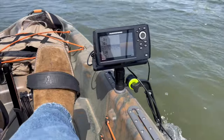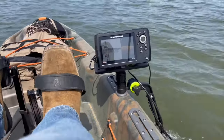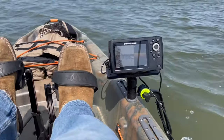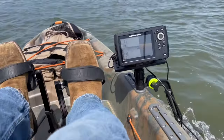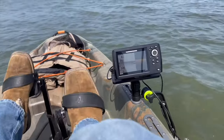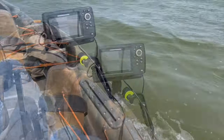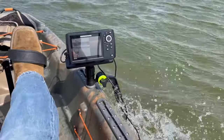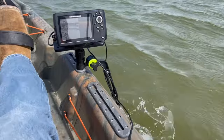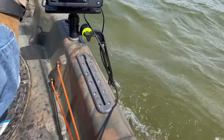I'm gonna get out of here and try and find trout, some puppies. River's biting. We got some jig heads, some gulps, some zoom flukes. I'm gonna try it all. See how she goes. So it's super windy, and I don't know how well this is gonna show up, but I'm cruising.